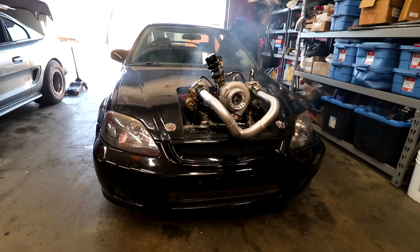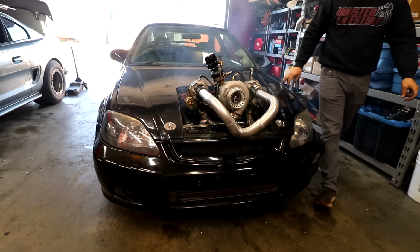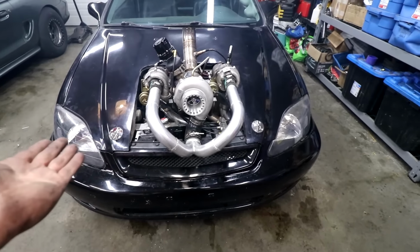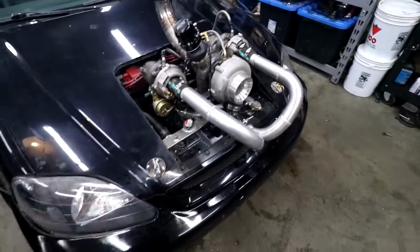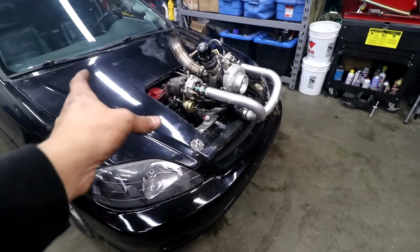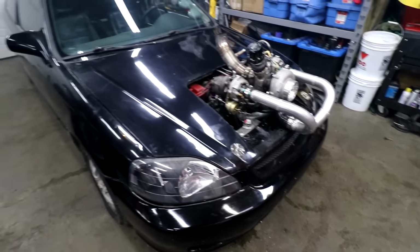I still can't believe this thing runs. That is mind-boggling to me. The fact this thing still runs is mind-boggling to me. We just showed you the compression numbers, 1.5 cylinders. I don't know what to do with it now. Should we pull it apart just to see what went wrong and then maybe grab the all-wheel drive transmission, chuck it in there, and then it'll be partially the way to an all-wheel drive Civic?